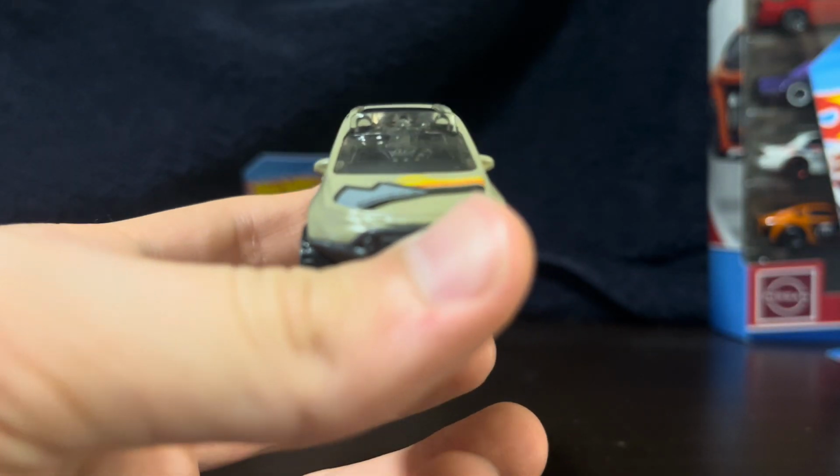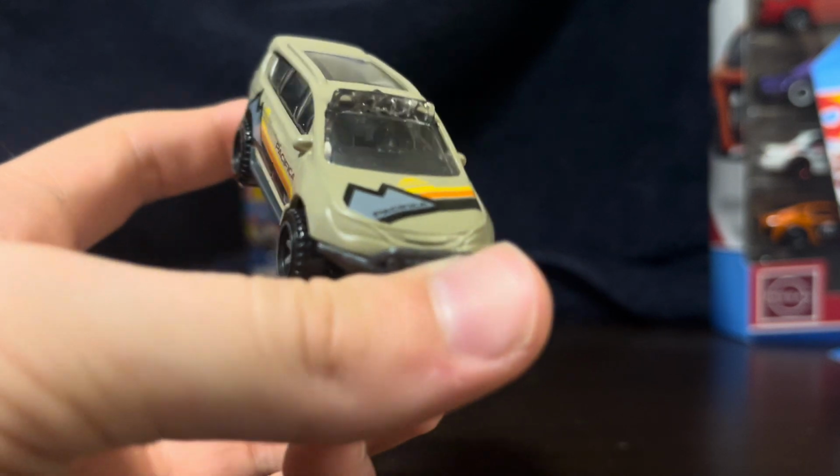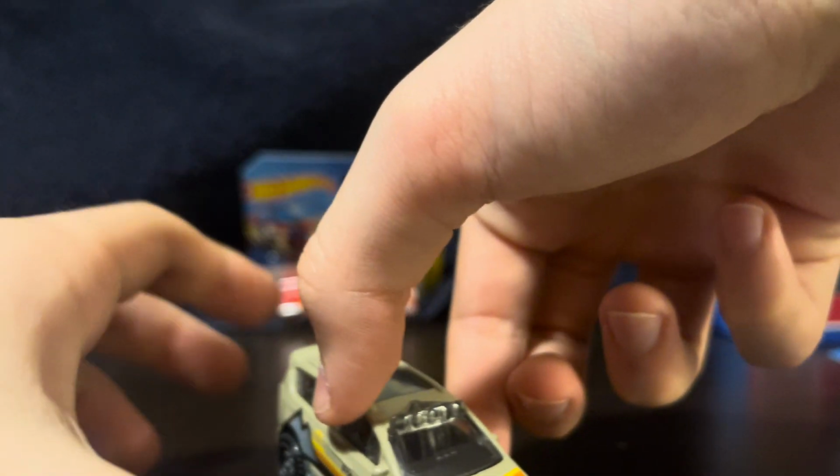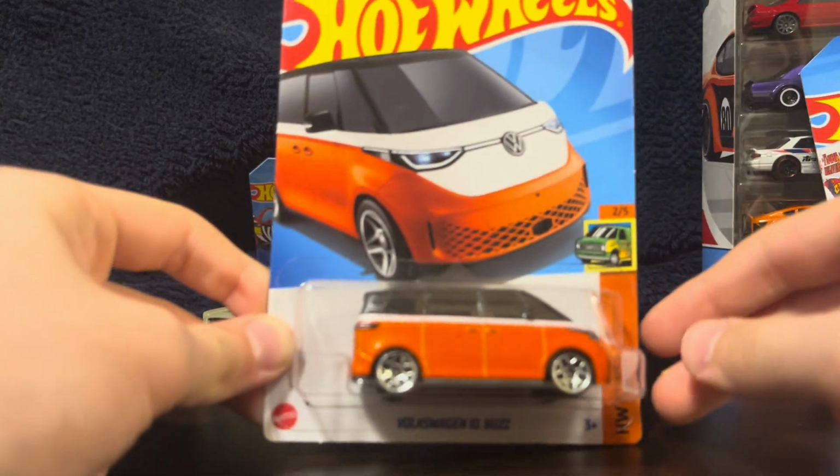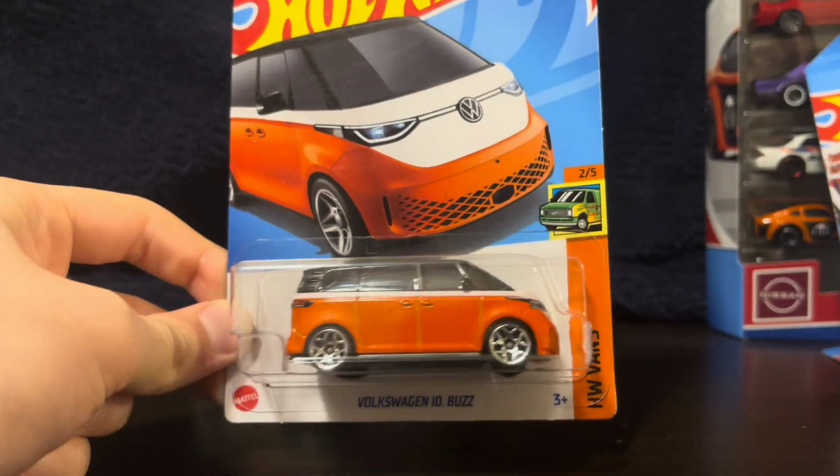But yeah, let's take a look at the front. Very nice. No headlight tampos, but still, pretty cool sunroof and the little lights on top. So we will put that right there. So okay, for the second car, we got the orange ID Buzz. Very cool Hot Wheels vans.